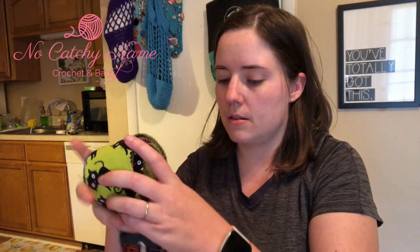I got two because I thought maybe I could make two of them. And I don't know if I can get it to work and it looks good. I might try to sell the other one, but one of them's definitely going to be for me. But I just picked up two of those today. They were like almost $6, I think.